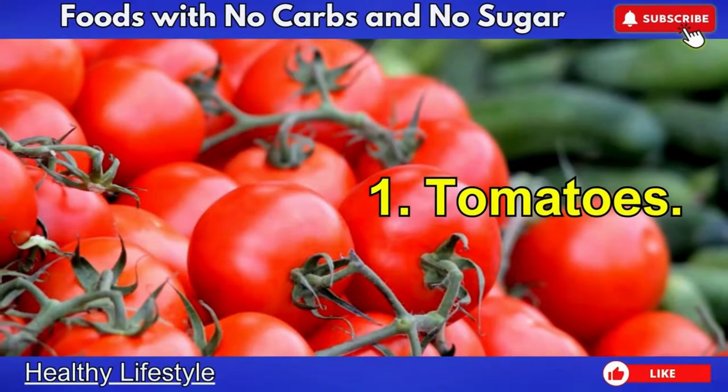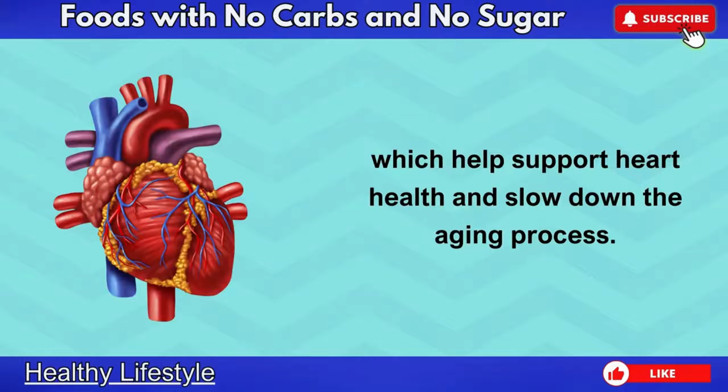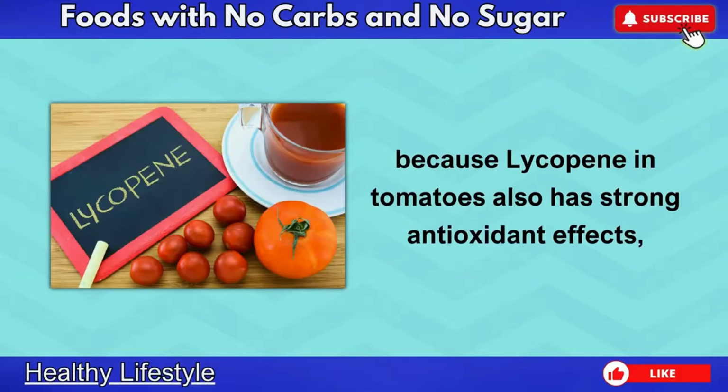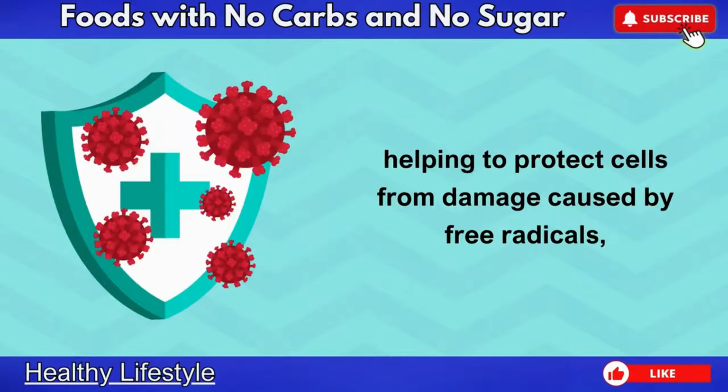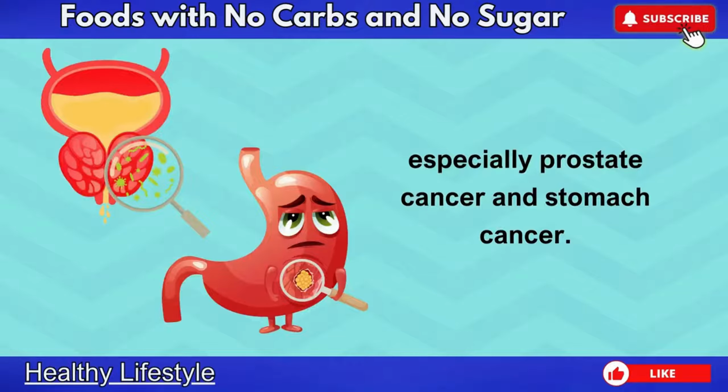1. Tomatoes. Tomatoes are rich in vitamins C, A, K and antioxidants like lycopene, which helps support heart health and slow down the aging process. This is a top cancer prevention food because lycopene in tomatoes also has strong antioxidant effects, helping to protect cells from damage caused by free radicals, thereby reducing the risk of developing cancer, especially prostate cancer and stomach cancer.